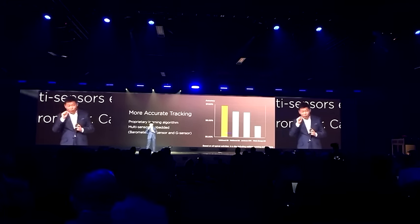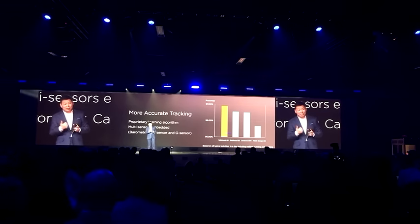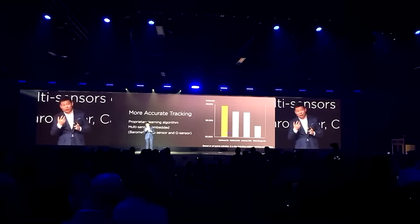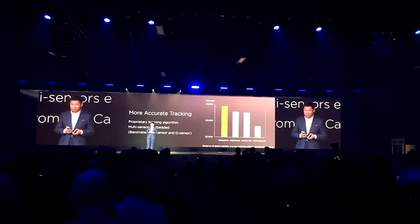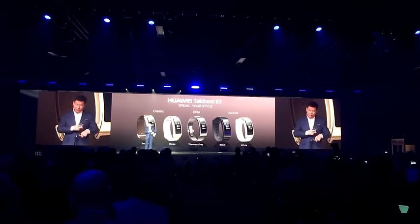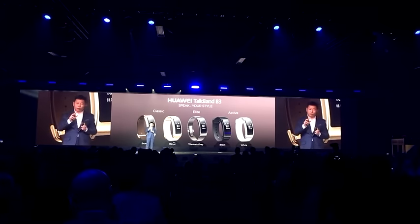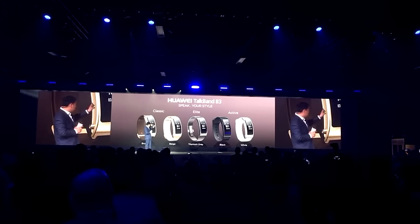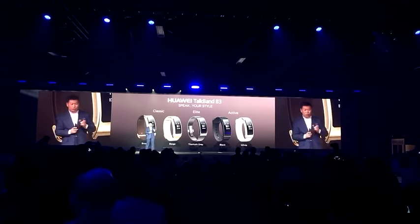Because we have a lot of new algorithms, and also a new generation of sensors inside: the barometer sensor, the cap sensor, and the G-sensor, a lot of sensors. It's a guarantee that gives guidance to your health and gives you more flexibility. You can even call directly from this. This is the P3, and we bring you three models and five colors for your selection. One is classic with two colors, another is elite, the metal, and now the active for sports with two colors.